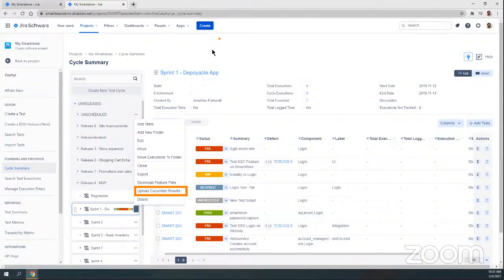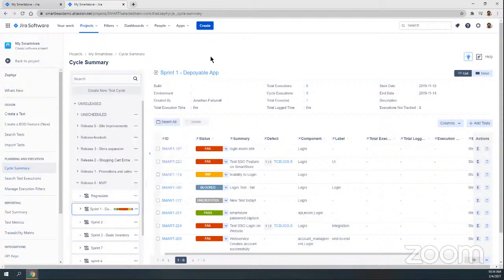So that's how Zephyr for Jira works with the Gherkin syntax, which is when you think about test automation and using Gherkin syntax, really it's in that automation phase of the BDD core practices.